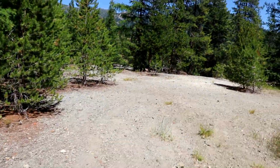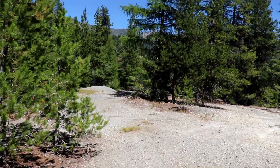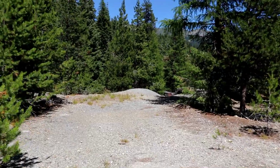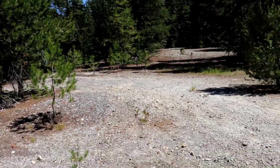So keep that in mind when you're up here. Treat it with some respect. Treat it like your own ground, which should be the same for public ground too, I would assume. But there's a fairly decent sized tailing pile, well, waste rock pile here.